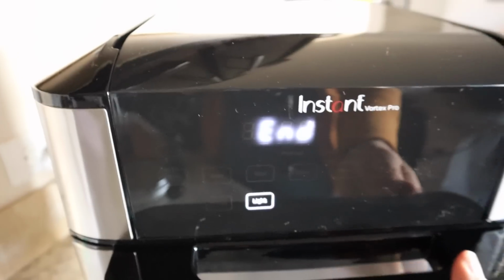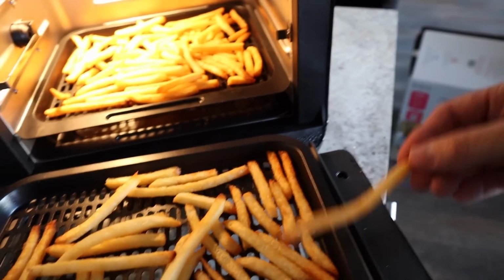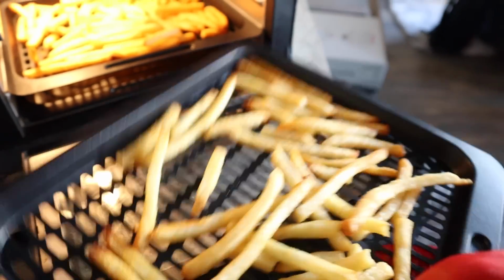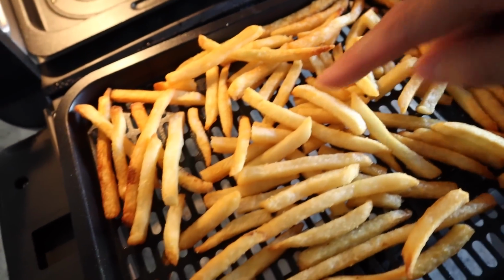Okay, it's done. Finally, it'll be a little quieter. Let's see how they did. They seem pretty evenly cooked here, but it's just really annoying to have to mess with gloves and trays and whatnot. That's just my 2 cents here, but they look fairly evenly cooked. Okay, these seem like they're good. Yeah, decent. Good job on the cook.